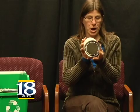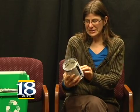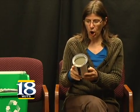Okay, now this may be a dumb question first. How do you know if it's latex or if it's oil? Actually, that's a really good question. I've got a small can here, and this one's dried. It says latex on it. Some of them will say latex, some will say acrylic. The easiest way, although it's getting harder because the cleanup text gets smaller and smaller all the time, is to look at the cleanup instructions.